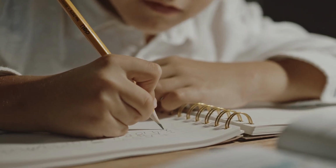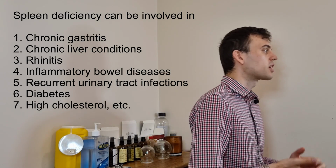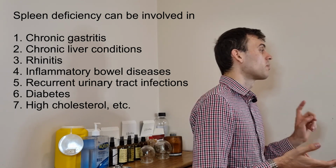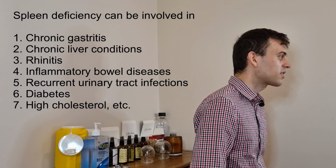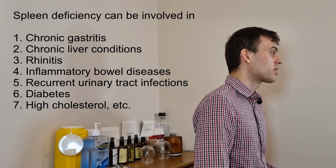In Chinese medicine, the activity of thinking is related with the spleen. So when we have overthinking, including non-emotional thinking, such as just studying or intellectual work, but excessive, we can harm our spleen as well. Spleen deficiency can be involved in the pathological mechanism of chronic gastritis, chronic liver conditions, fatty liver disease, rhinitis, Crohn's disease, irritable bowel syndromes, recurrent urinary tract infections, diabetes, hypercholesterolemia, and some gynecological infections as well.